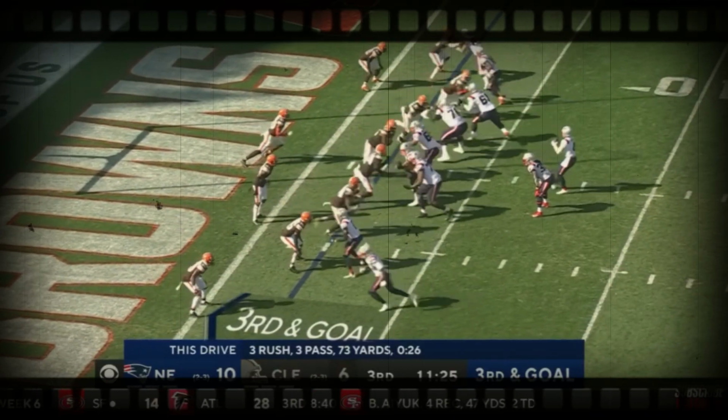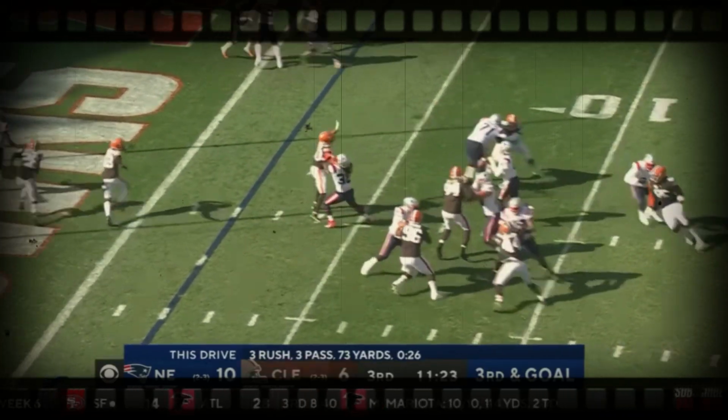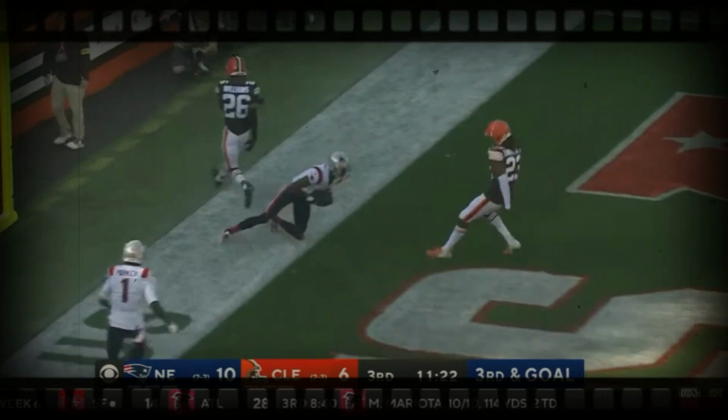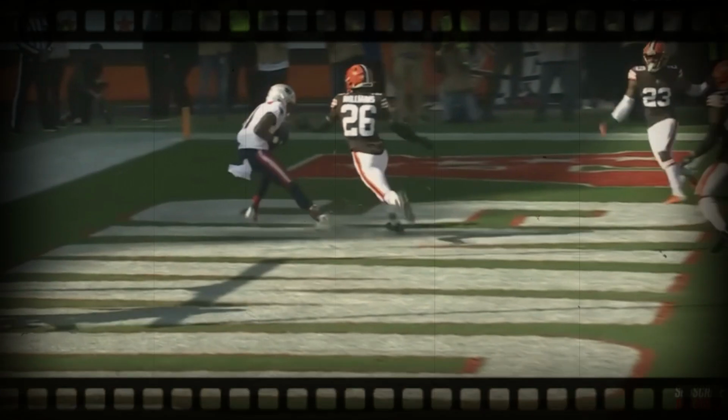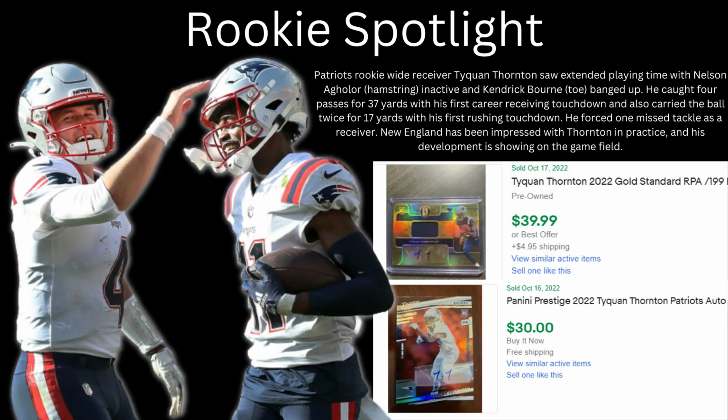Rookie spotlight from this game, a guy that is going up right now in value. Rookie wide receiver Taekwon Thornton saw extended playing time while Nelson Aguilar was inactive and Kendrick Bourne was banged up. He caught 4 passes for 37 yards and his first career receiving touchdown, and also carried the ball twice for 17 yards with his first rushing touchdown.